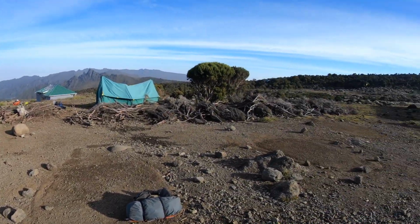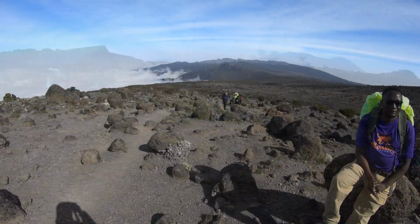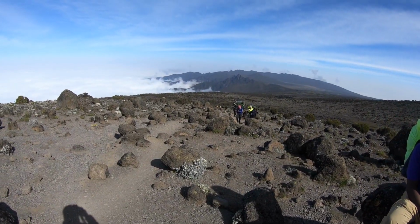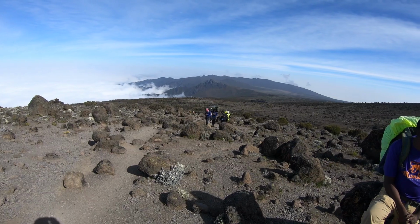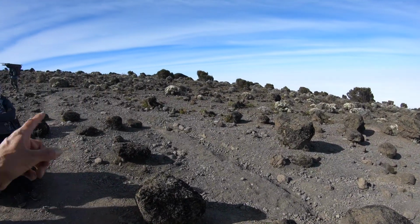And this is what it looks like. One last look around before we leave. So this is a look at the trail on day 3. We've been hiking for about 50 minutes on this trail, and look at those beautiful clouds in the background there. And this is what the trail looks like.